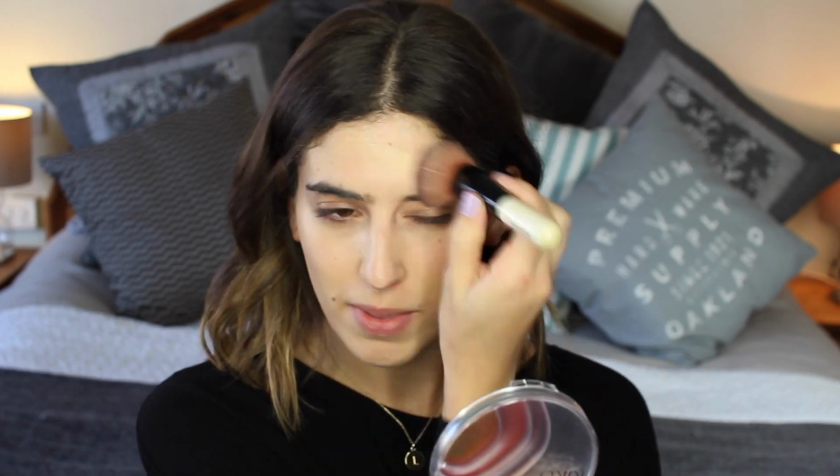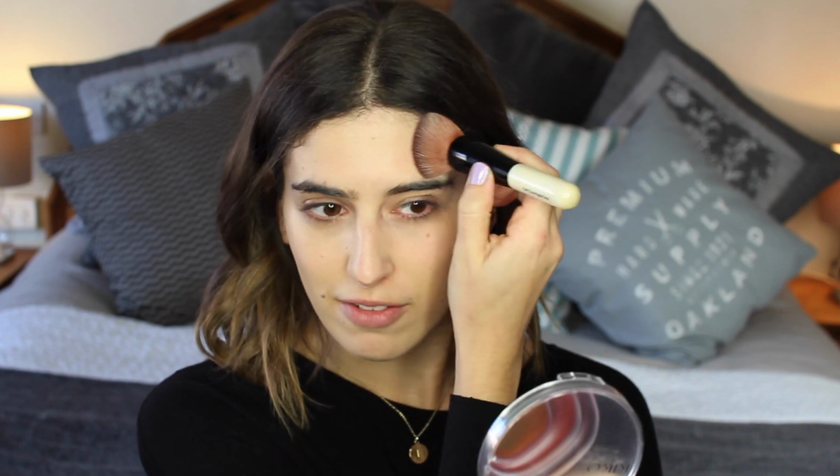I have quite dry, dehydrated skin. At the moment actually I have really bad skin from all the flying. I've got a bit of a rash here. And I do find that this foundation clings to my dry patches. There's something about it that just sits on top of the skin.